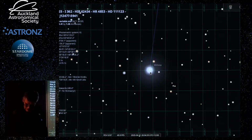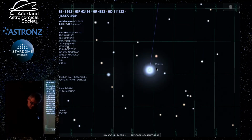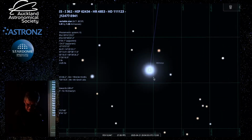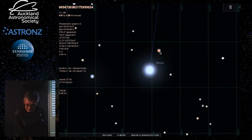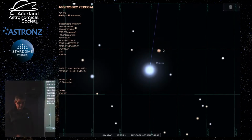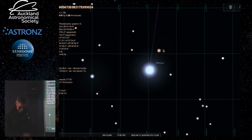And the curious thing about it, if we zoom in, and this is a fun thing to try and see in your telescope, there's a big brightness difference, but in the same telescopic field as Mimosa, or Beta Crucis, there's this star here, which is DY Crucis. Mimosa being one of the bluest stars in the sky, this one is one of the reddest right next to each other, which is quite interesting.